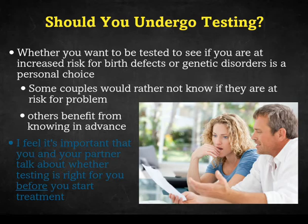The most important thing to me is to make sure that you and your partner understand that you're at risk for having a child with a genetic abnormality, and there may be ways you can lower that risk. It's important to me that you discuss those and make a decision before you start infertility treatment. It's very important for you to know that your choice will not affect in any way how we treat you at Southeastern Fertility Center.